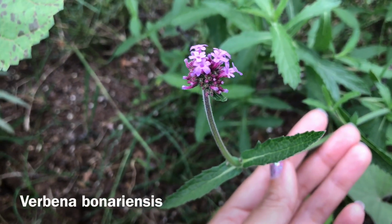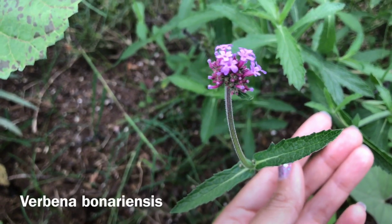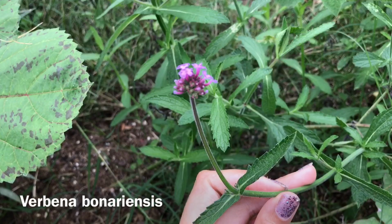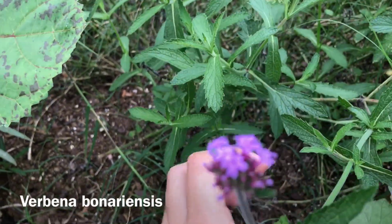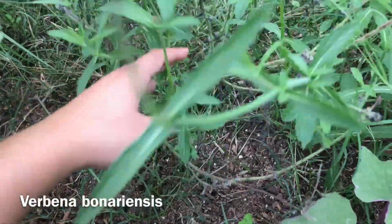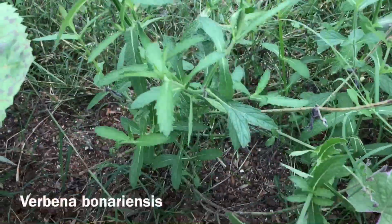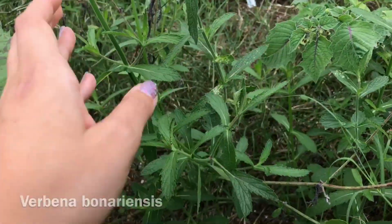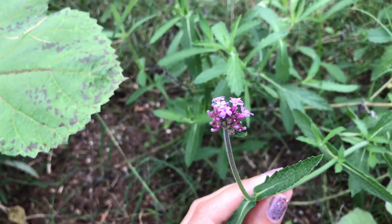Next up we have Verbena bonariensis. This one is a really cool plant because they grow quite tall, 18 inches plus, and they self-seed, and they're prolific bloomers as well. Just tons of clusters of purple flowers. These, for me, tended to take a break in the high heat of summer also, but as soon as it cooled down, they started blooming again.